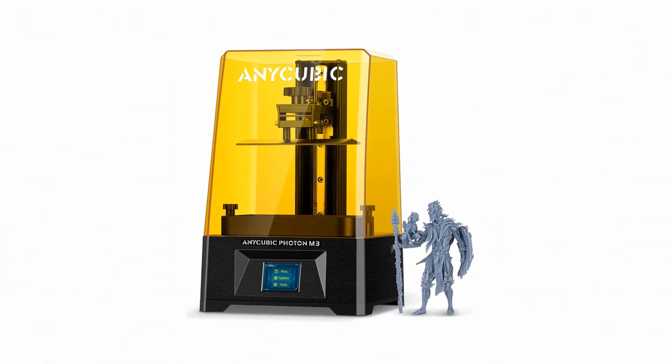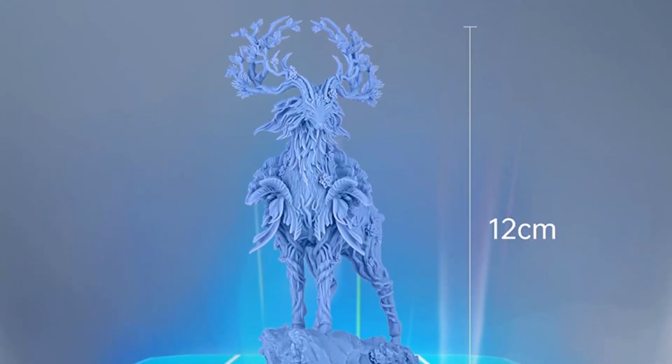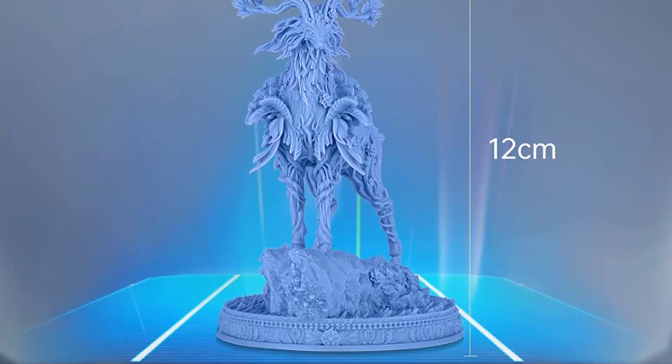Reasons to buy. Low cost. Good print quality. Easy setup. Reasons to avoid. Software has some issues with preparing prints. Smaller print area compared to other resin printers.